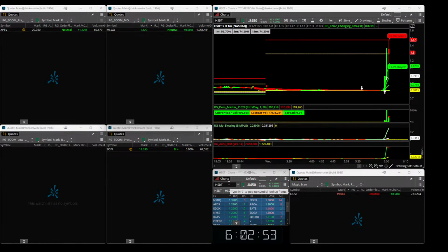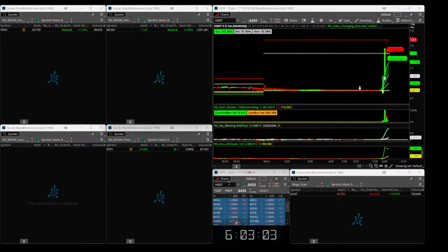Currently profit taking going on. Let's see if they can turn it around and push it up a little higher. Looks like they're going to sell it off.